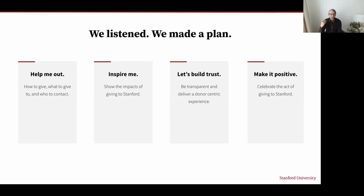We really heard that we needed this site to do a better job of inspiring our donors, and to be able to tell the story of the impact of giving to Stanford. Previously, we just didn't really have an impactful way of telling that story online.